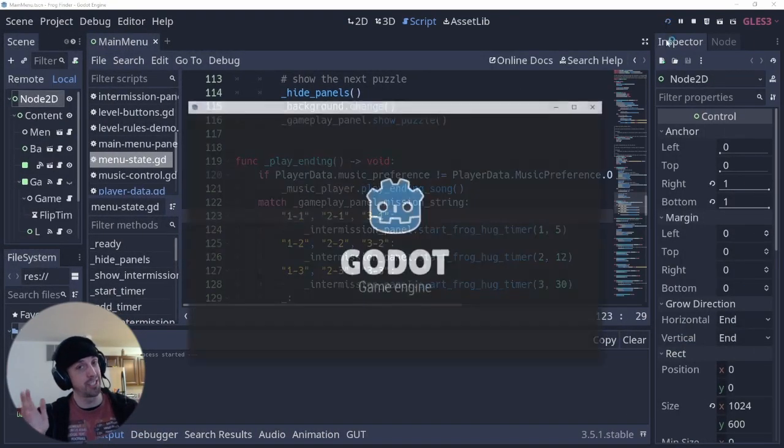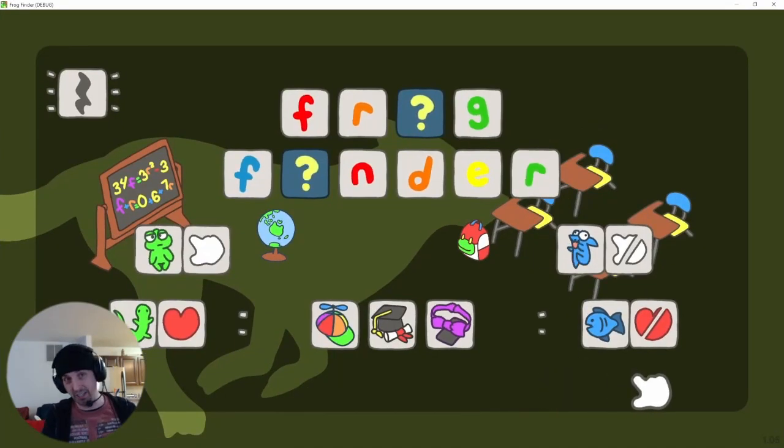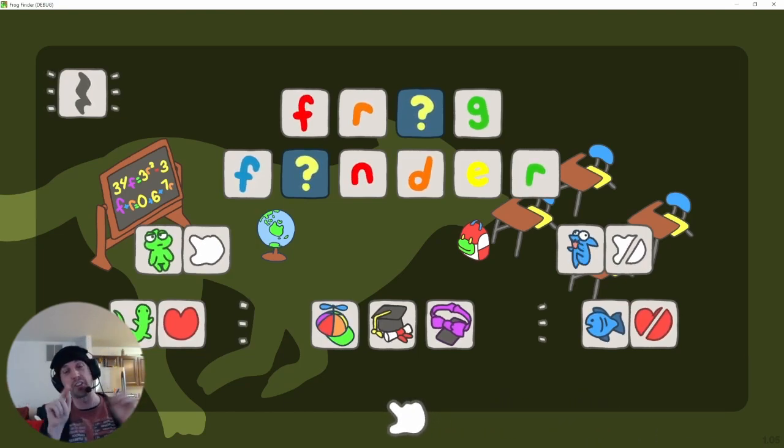So I wanted all the worlds to feel pretty different. So they all have their own music and their own theme. This first world is school themed. You can see there's like a globe and a chalkboard and some middle decorations and stuff. But the buttons are also themed. So like the easy difficulty is this little beanie cap, and the middle difficulty is a graduation cap.